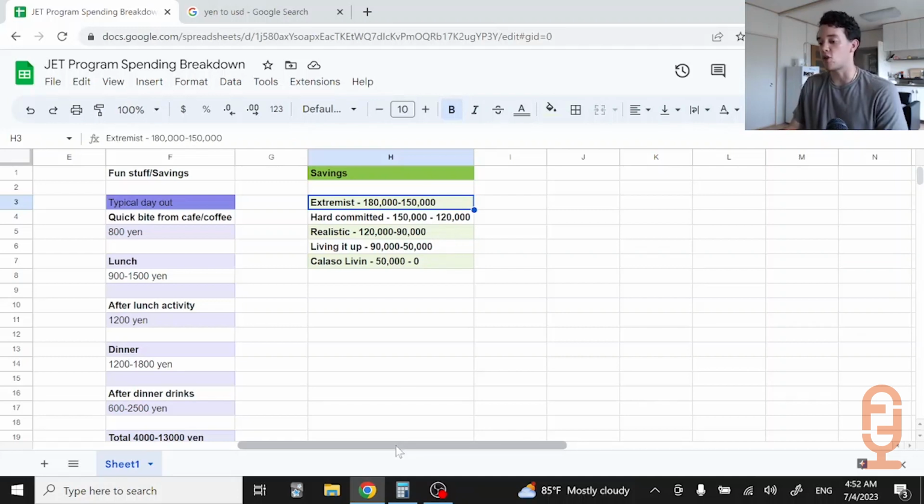That's the whole thing about the JET Programme. It's very subjective about where you live, what kind of lifestyle you have, as well as, do you need a car? What does your utility situation look like? What's your rent situation look like? The golden word is ESID, right? Every situation is different. So with that being said, I think these are the 5 categories we can all look at to see how much we can save when we're on JET.